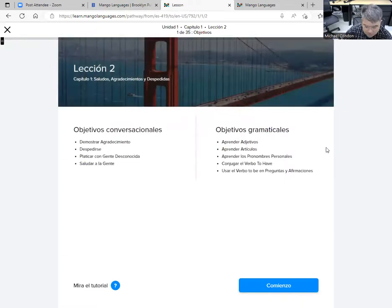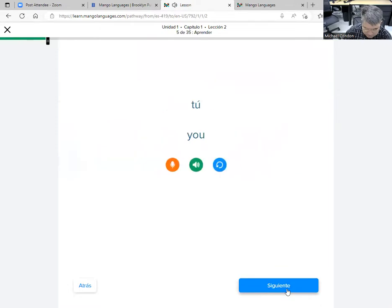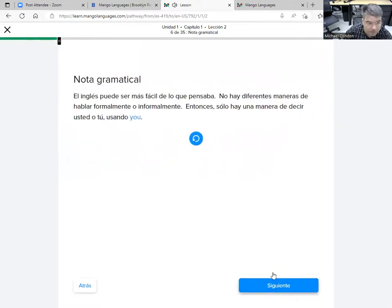we'll see a grammatical note. And this grammatical note explains that there is only one you in English, whether one is speaking formally or informally. Because I guess there are two yous in Spanish. One for speaking with close friends or relatives, and the other for speaking with everybody else.